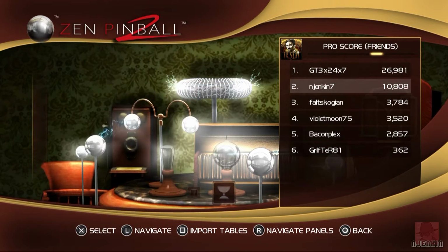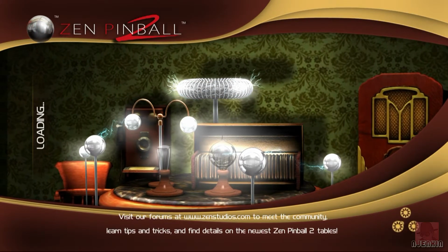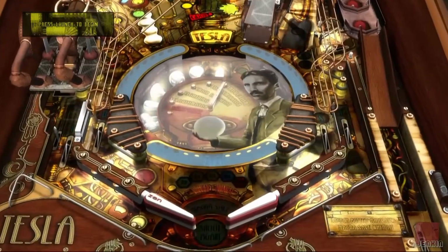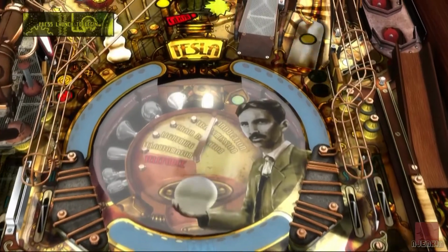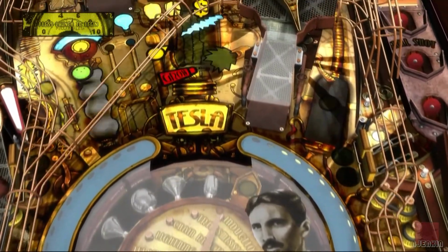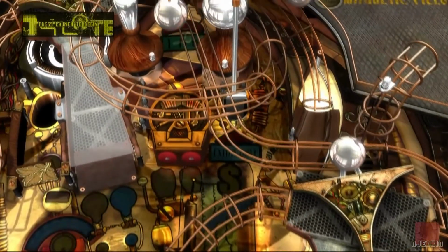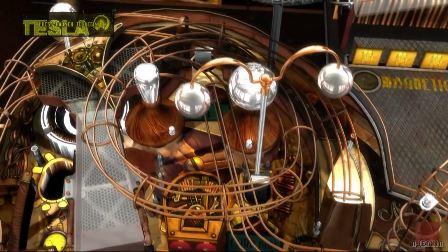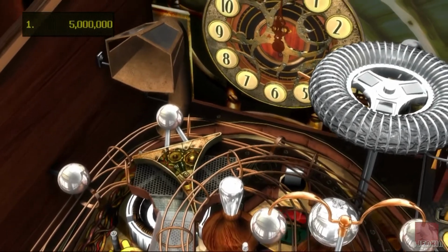Nikola Tesla, born 1856 and died in 1943, age 86. He was an electrical and mechanical engineer. As you look at this table, which looks very steampunk, there's the man himself. Look at this, this is looking beautiful. This is what you need. So it's all about conducting electricity, learning how things work there.